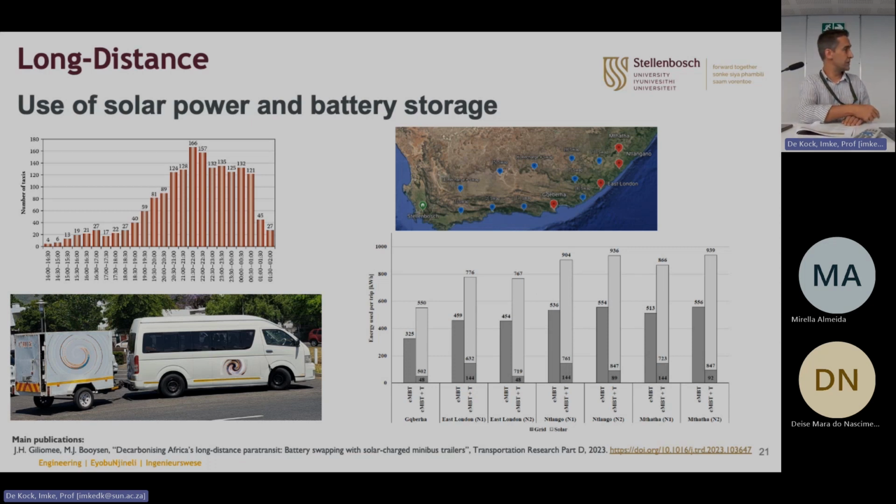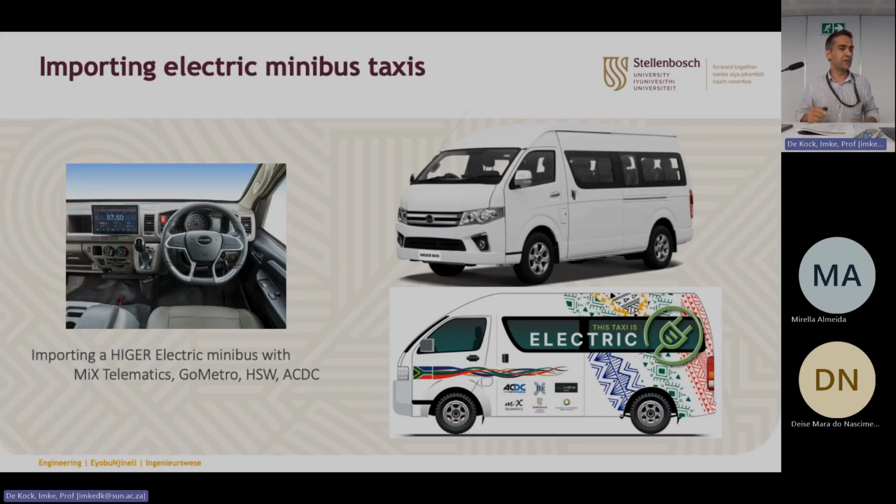One solution is a hydrogen power trailer, a fuel cell trailer. The other option is a battery bank that you pull and then swap out on the way during the long distance journeys. So this is also some of the contextual African work that we've been doing. We've also been busy importing this for more than a year now. This is an electric taxi coming from China, but because we're at the back of the queue, it's not arrived yet. This should be here hopefully in the next month.